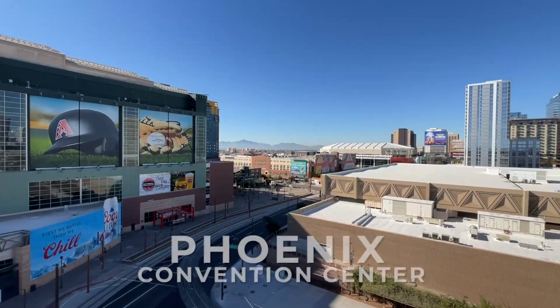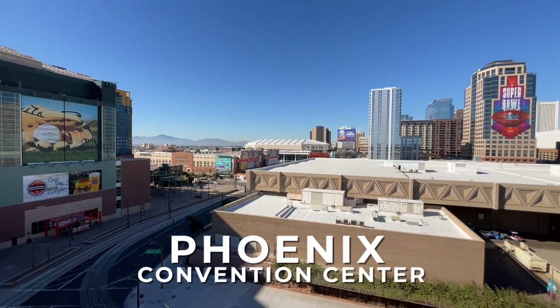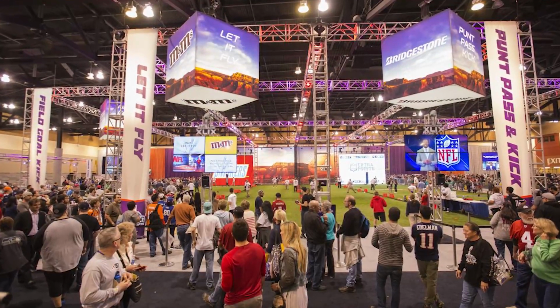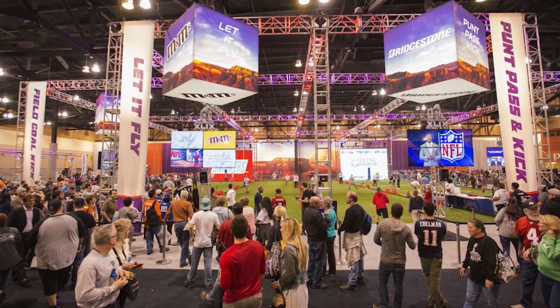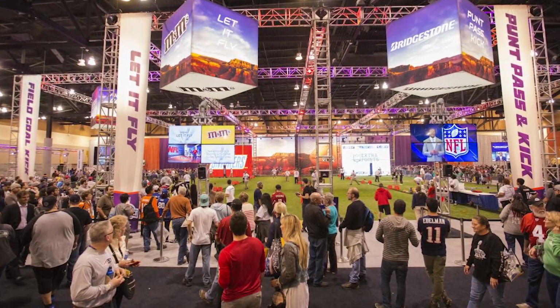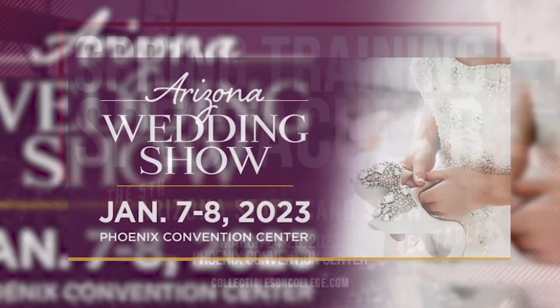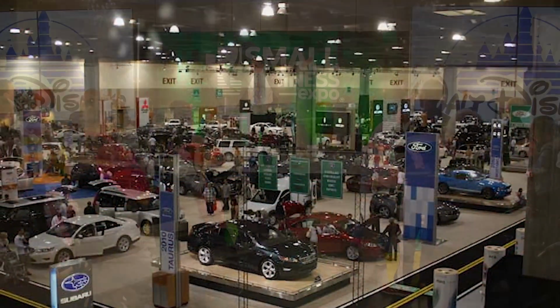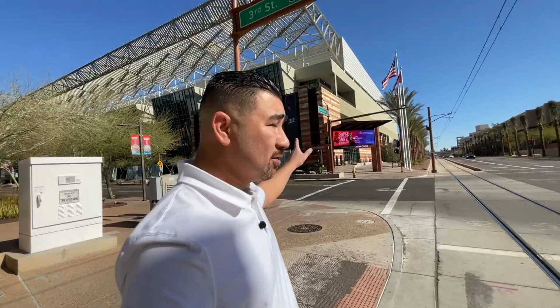Come check it out. All right, guys, I'm currently on the corner of 3rd Street and Washington, and this is the Phoenix Convention Center right behind me. This is going to be home to major events like the Super Bowl Experience for one. The Super Bowl Experience will be hosted here for this year's coming Super Bowl, but they also have annual events like wedding shows. They've had baseball trading card shows in there. They've had car shows in there. They have business expos that go on in there. So they've got a ton of things happening right here on 3rd Street and Washington.